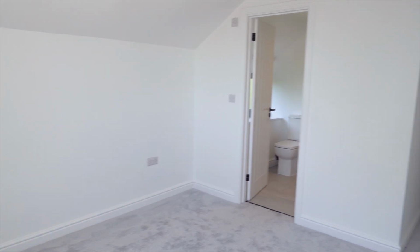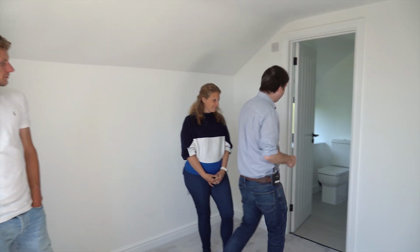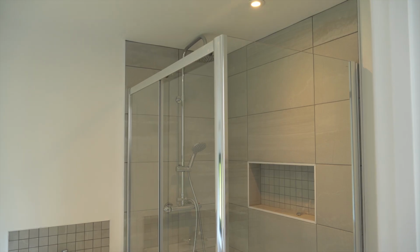You know what? You've done an amazing job here, and what an amazing space. So this is obviously one of the bedrooms. En suite, I'm just going to pop my head in here. Oh wow, it's brand spanking new. Everything brand new.